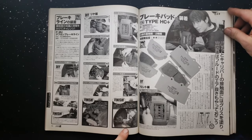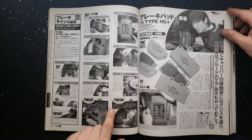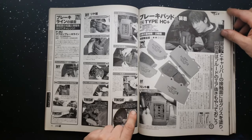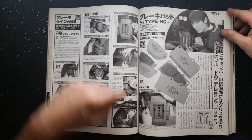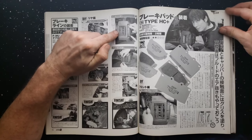Oh, wait a minute. No, hang on. I'm not sure how they've... What have they done? Don't forget the grease. What grease are they using here? It just says grease. Brake grease. Springs and pins. Don't lose the springs and pins. You're going to need those, otherwise your pads will fall out.